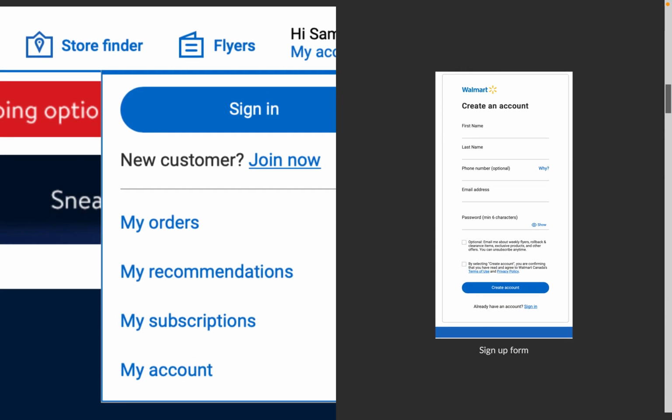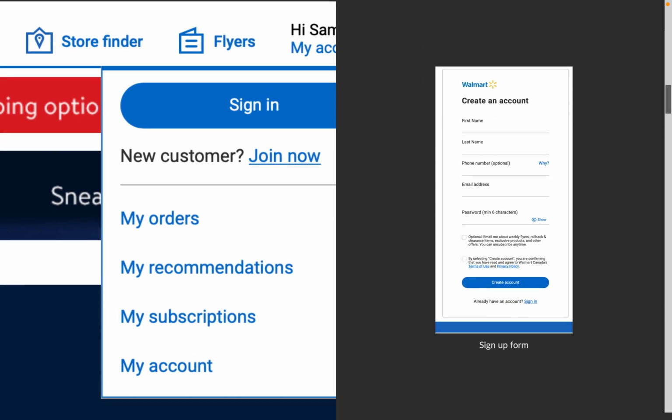So when we first look at the signing up process, the sign up button is located on top left, and I think that's standard across most of the websites, and that was the same here, which means that a user doesn't have to go in and look around for the button. They will automatically know where it's located. And when they click on it, a drop down menu pops up, and it says, are you a new customer? If you are, then join now, which makes it very easy to know what you have to do next.